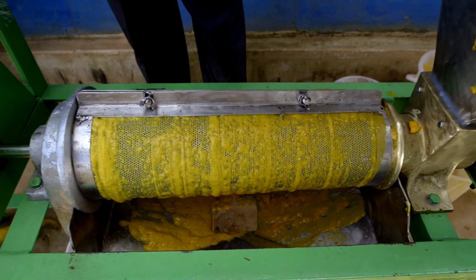Is the machine durable? Yes, it is durable. How long can it last? It can go for more than 10 years.